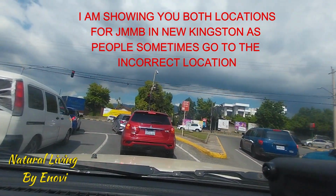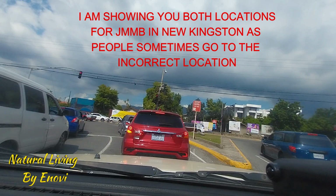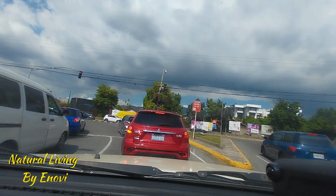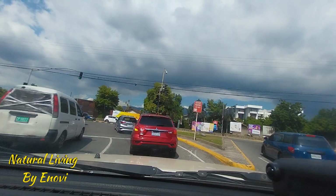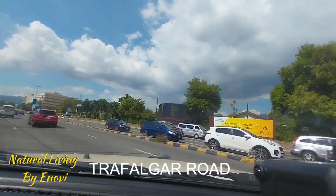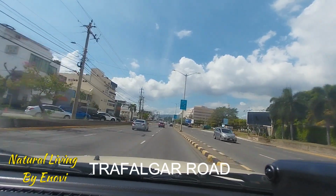They mix up the Knutsford Boulevard branch and the head office branch, because both of them are in New Kingston. So if you say New Kingston branch, people are not sure which one to go to. So many people get it mixed up, because you have two JMB bank branches in New Kingston. So you have the Knutsford Boulevard branch, which is the one I just went to, and you have the Houghton Terrace branch, which is the head office. So that's where I'm going now.